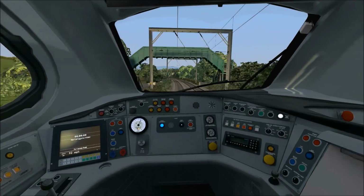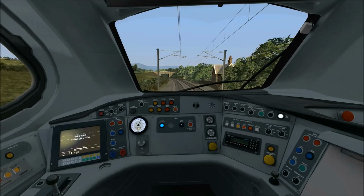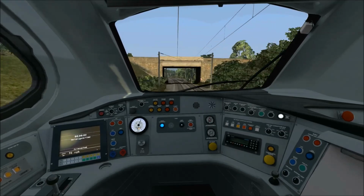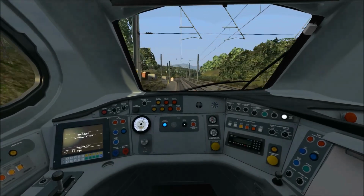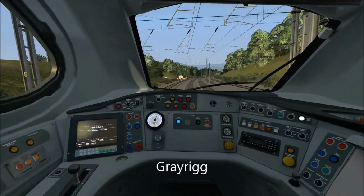Past the two repeaters on the left and under this green footbridge, we're now half a mile from the next speed limit, which is 90 miles per hour. So I've just idled the power to allow the train to coast down to that speed. I've just applied one step of brake and now release that.